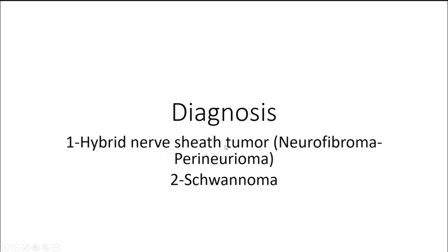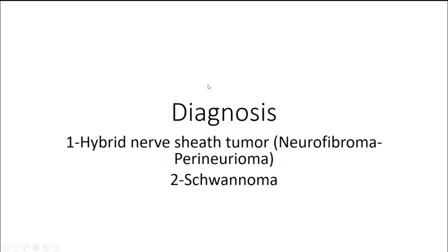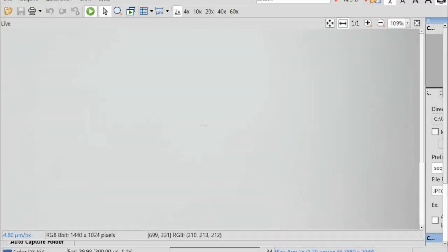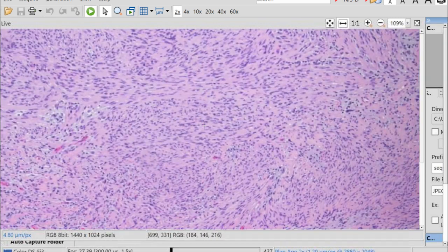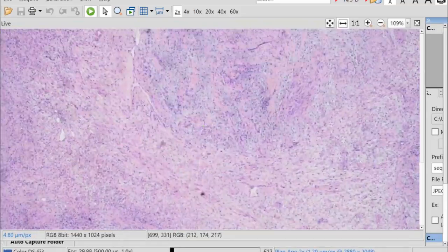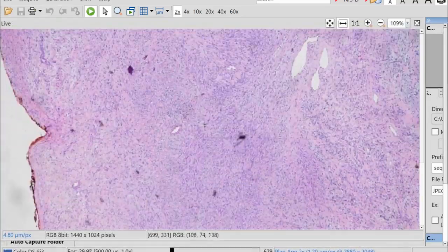There was another lesion, actually. This was a separate nodule, so this was actually very puzzling to the surgeon, since they were in there and they saw a nodule that was separate. And this is the nodule here. It looks more like a conventional schwannoma, really.